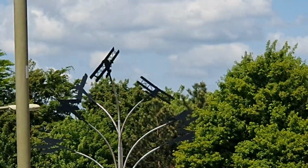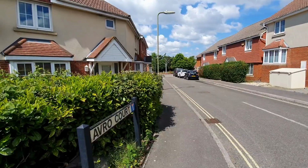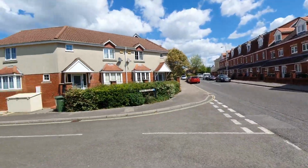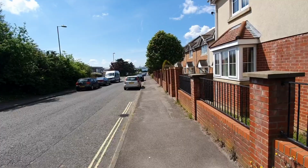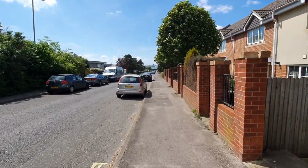Look at that. Different sorts of plane. And the road's called Avro Court. I think this is old, obviously this is all recent rebuild, but I think a lot of aircraft manufacture or design or testing happen around here. The various companies, the Avro from the Avro Lancaster bombers and stuff.